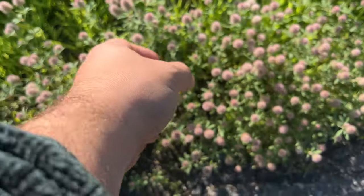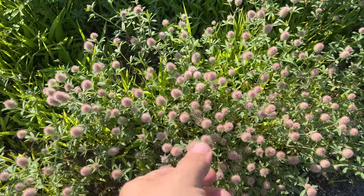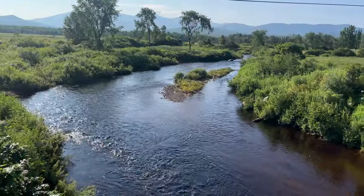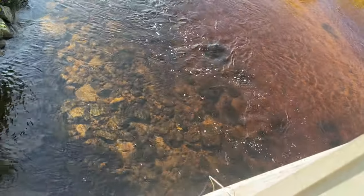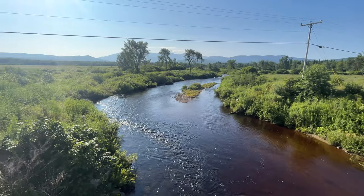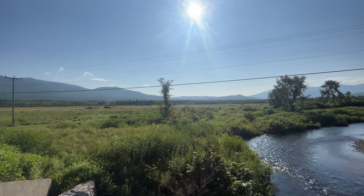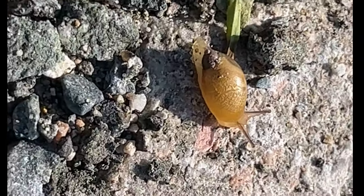Tell you something about this in a little bit. This stuff here, it's called rabbit foot clover. Really cool stuff. Not far from those mountains, some known Paleo-Indian camps, like 13,000 years old.